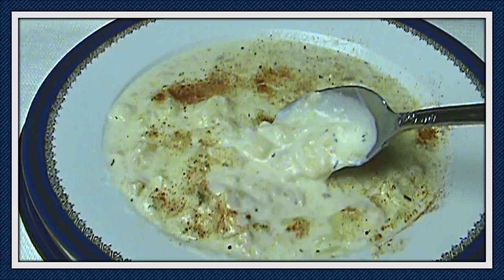So I made some reduced carb clam chowder. I'm going to show you how I did that.